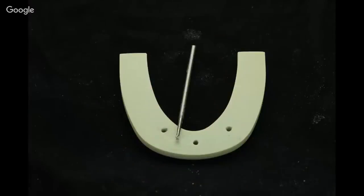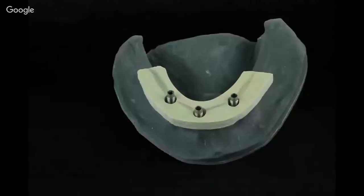I can now generate some holes, and so this is chairside trimmable. It's impossible to break, but it's very much machinable with your high-speed handpiece or with the lab burr. And what I've done now is created the pickup holes so that I can pick up all the cylinders.